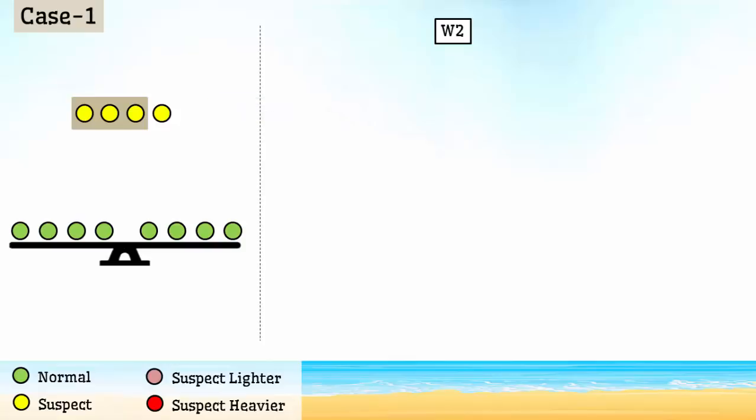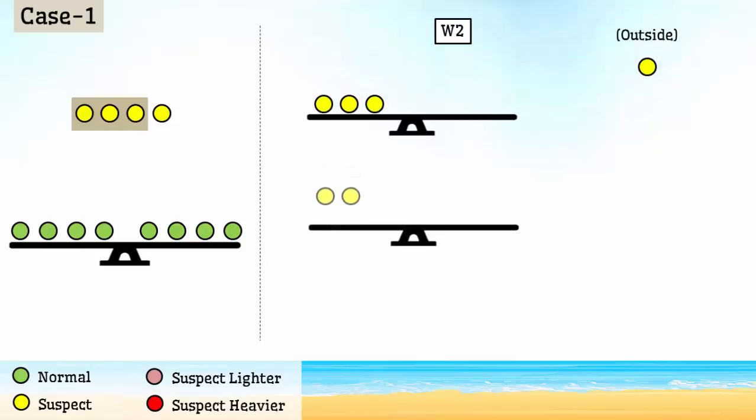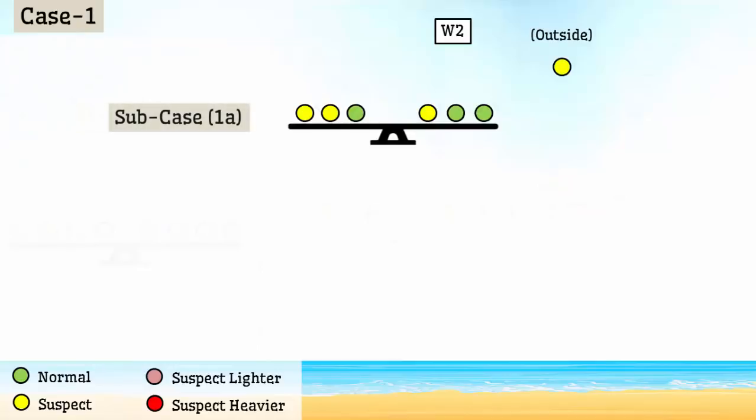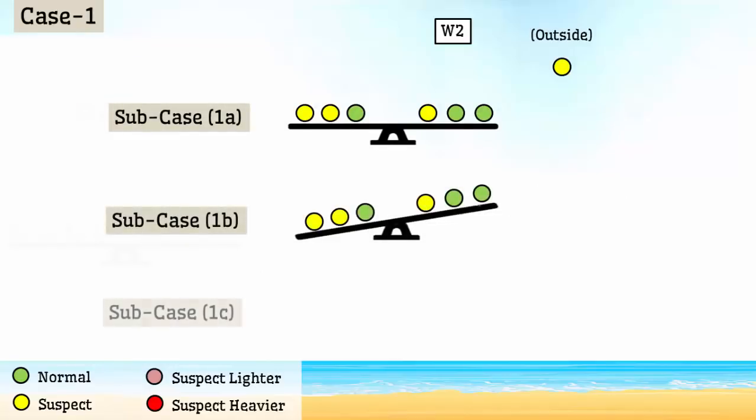Now, where to place these 3 suspects? Well, there are only 2 logical ways to place them. And you have to balance them with 3 normal men. And both approaches work just perfectly. I'll proceed with the second one. Now we have 3 possible outcomes. They balance, weight shifts left, or weight shifts right.